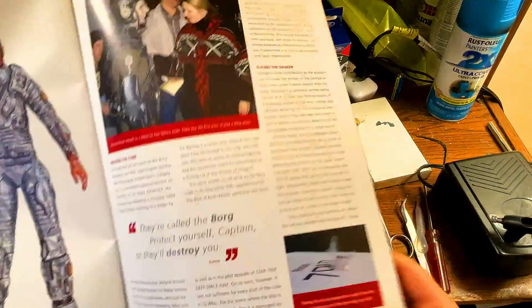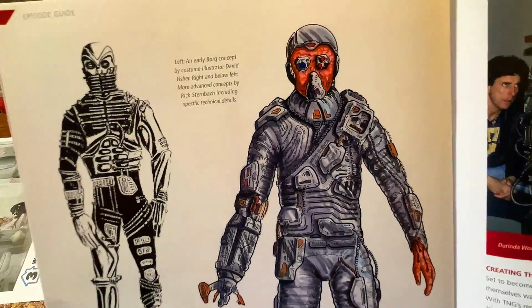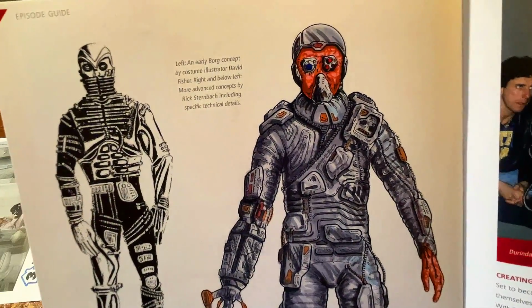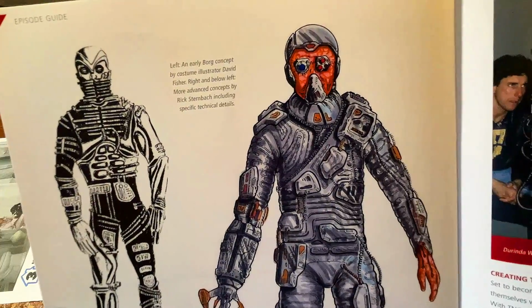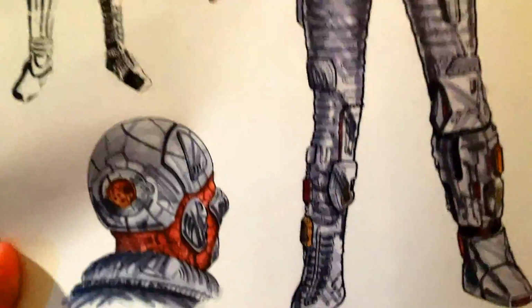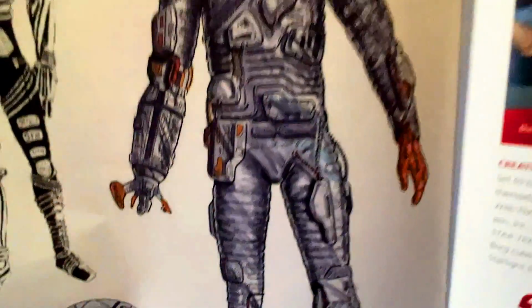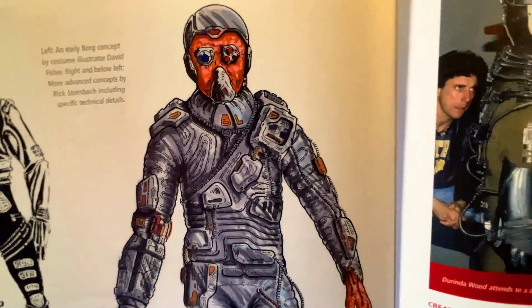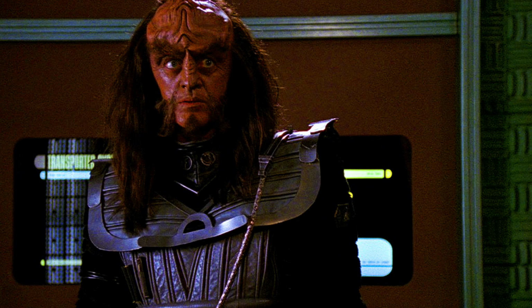We have some concepts for the Borg of what they would look like. An early Borg concept by costume illustrator David Fisher. Right and below left, more advanced concept by Rick Sternbach, including specific technical details. Love the Borg. To me, the Borg, they're almost as cool as the Klingons.